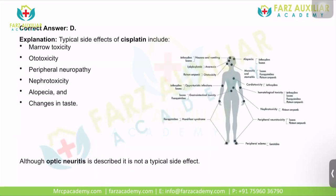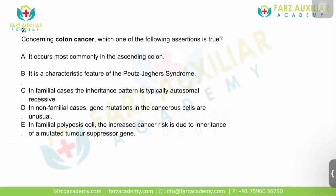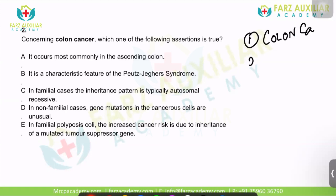All right. So we'll go to the next question. Now this question is from the concept that I just told you when we started the class concerning colon cancer. Very common cancer. You can actually put it on your fingertips which cancers are asked routinely in the exam. One is colon cancer. The other is breast cancer.